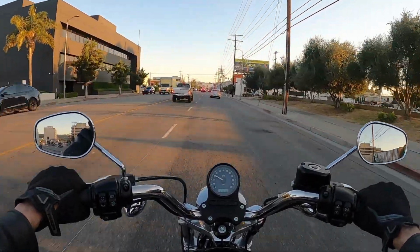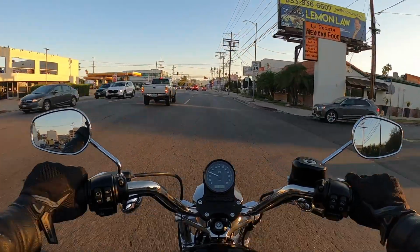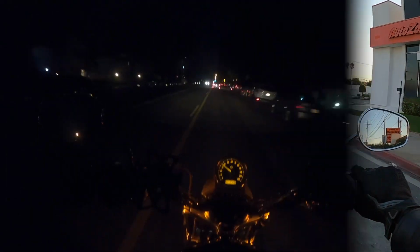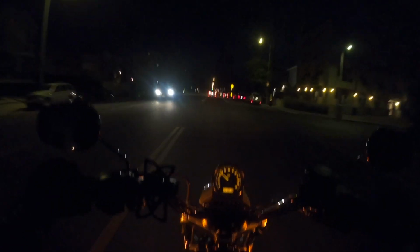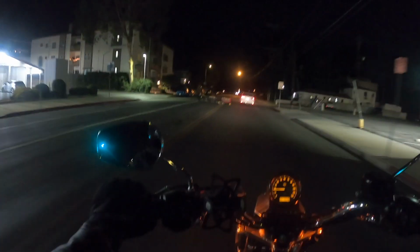So it's been over 100 degrees for like a week straight in LA. So I've been doing a lot of riding at night. So let's see how the Superlow does after dark. It's great to be out here at night. That heat wave has been a killer. That guy's got a train going.